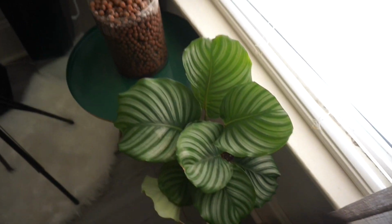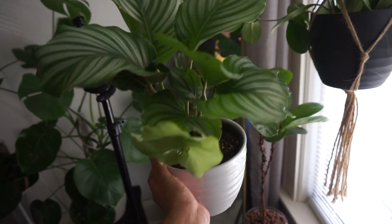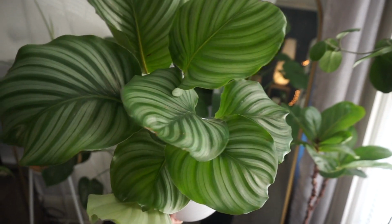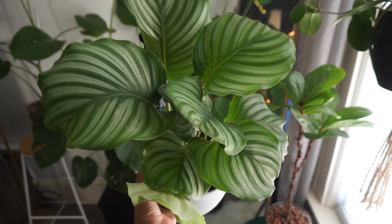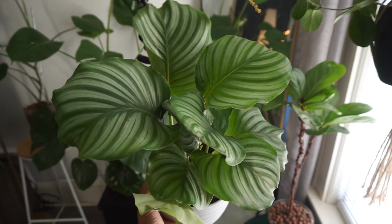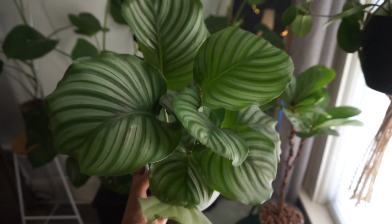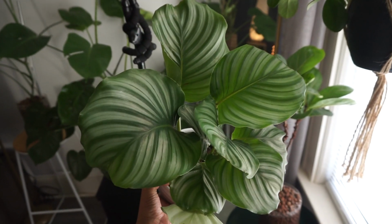Moving right down here, she is just such a freaking beauty, and she actually just put out this new leaf. I think she's crisping a little bit on the edges, well, because she's a calathea, and because I've been holding back on the watering because she's obviously still in soil. I haven't got the chance to take her out of soil. That video will be coming soon though, so keep your eyes peeled.